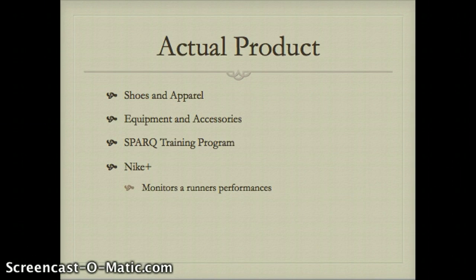So let's look at the actual product of Nike. Nike sells shoes, apparel, equipment, accessories, and Nike also has a Spark training program. This is a program where you can go into an actual Nike gym or a training center and receive personal training from a Nike staff member. Nike Plus is a little chip that you can put in the bottom of your shoe, and Nike actually partnered up with Apple to develop this, and it monitors a runner's performances and tells them how they've been doing.